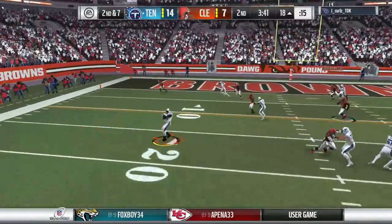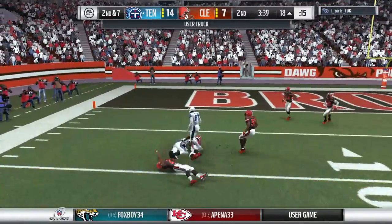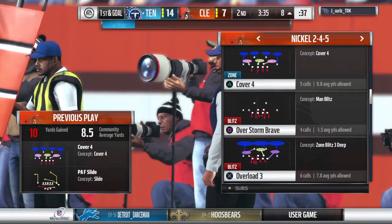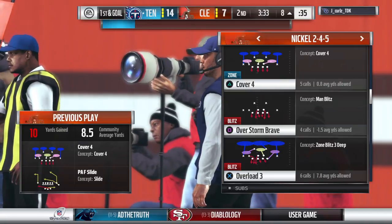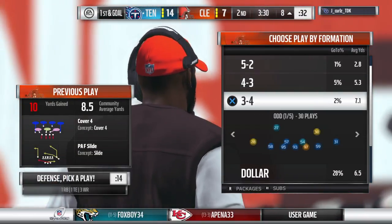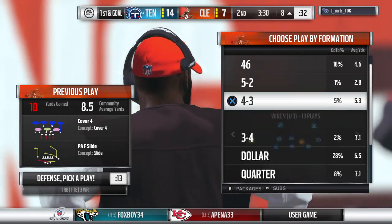Second down, Mariota. And a quick throw here, that's complete. It's a 10-yard gain there, and it sets him up now first and goal. I know the halftime's approaching, but I don't think he's going to want to take a break. That's his 5th catch. Yeah, they've really been targeting the tight end.